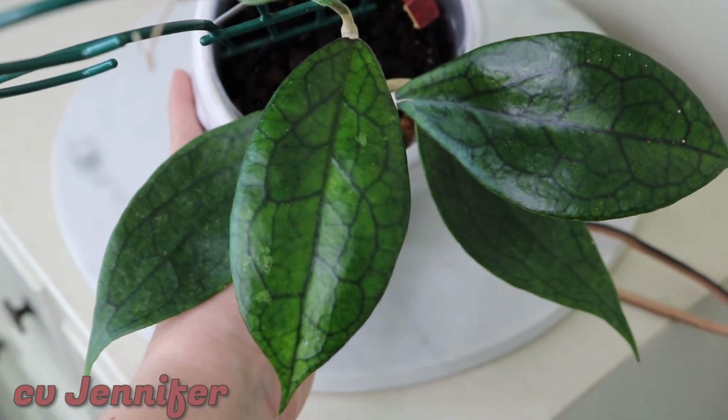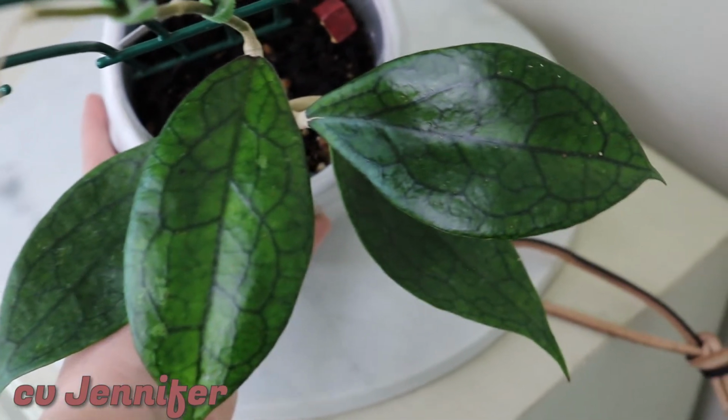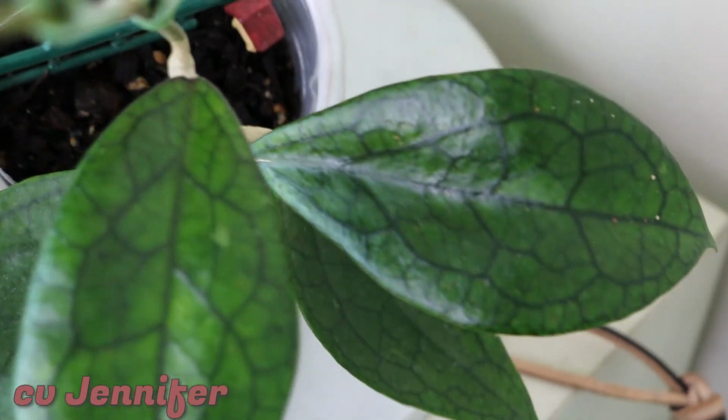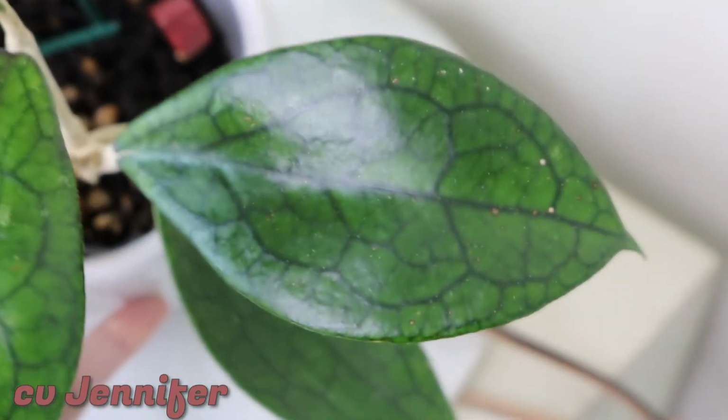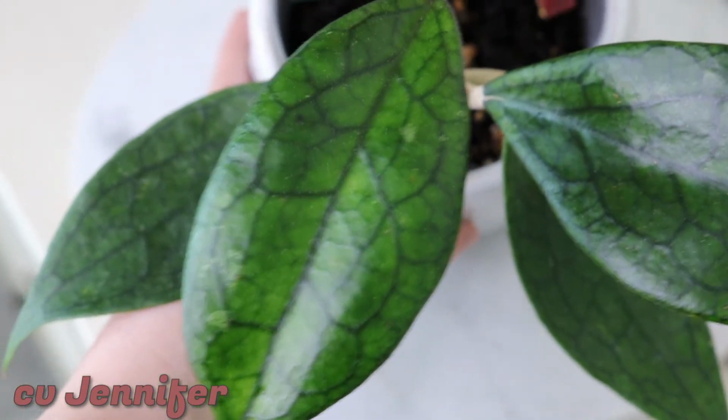Hoya Jennifer. I love these leaves. That is the first one it put off in my care with those very distinct dark veins, and then this one is the second one that it has put off in my care. 2 leaves at the bottom were the ones I received it with.